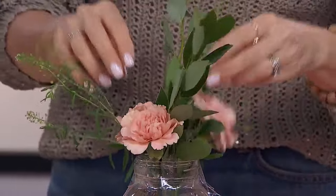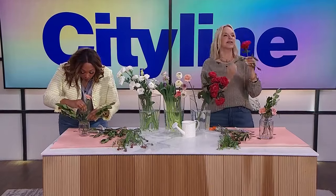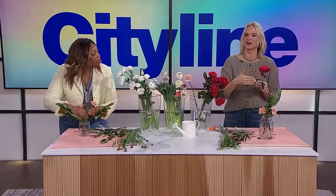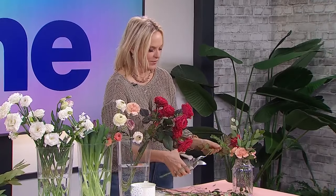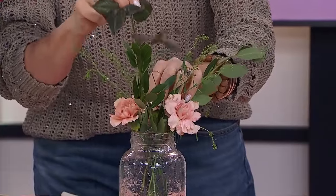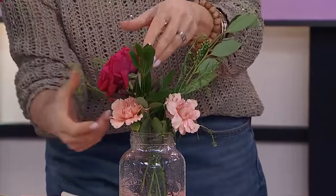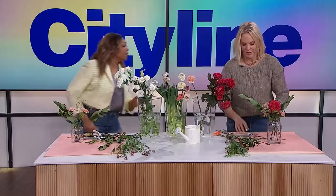So once I've got your mass flower in, I'm going to go with the focal flower. These are the big guys. This is the big budget right here, the roses. This is going to be taller than your mass flower. It almost sits on top of it. I can show you here. I'm actually not sticking anything properly in the frog. That's okay, because your vase is a bit short. You guys are going to stay.